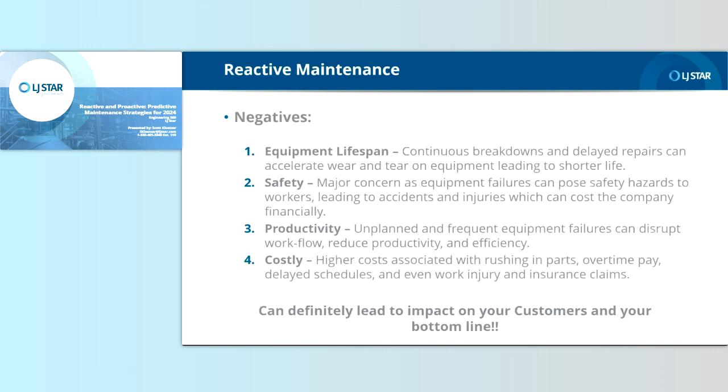However, let's be honest about the drawbacks of reactive maintenance because there are many of them. One of the most significant challenges we find is the high downtime associated with it. So when equipment fails unexpectedly, it's going to grind your operations to a halt, resulting in lost productivity and revenue.